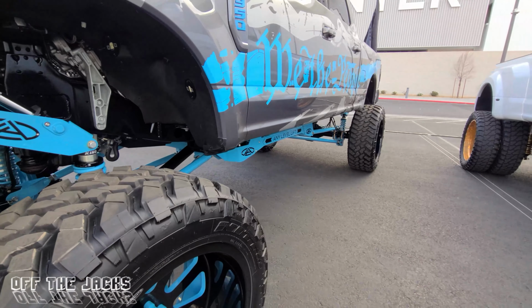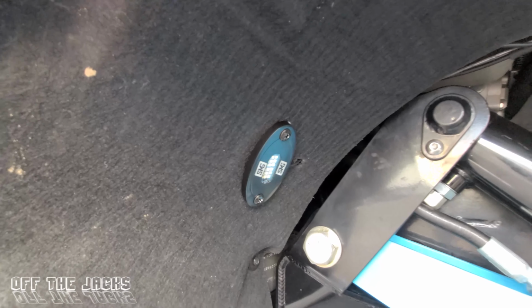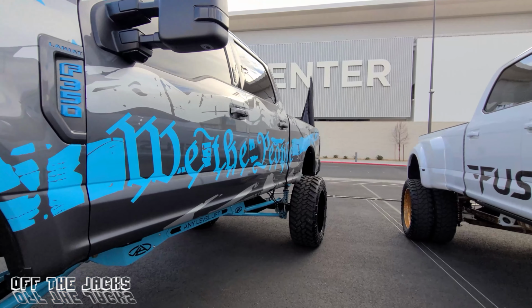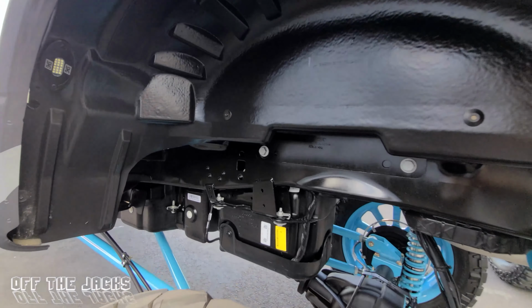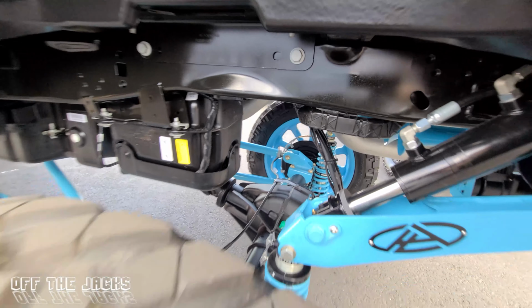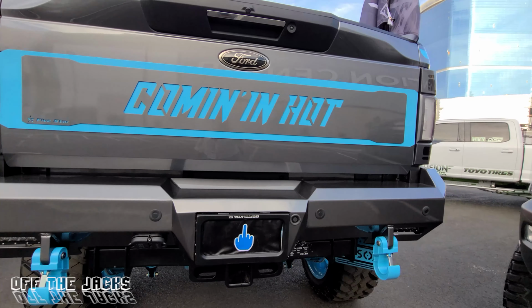We will see more lifted trucks. Okay, somebody will have to tell me what that is, because I don't know. But he's got them all the way around. Are they lights? I'm guessing. I'm sure y'all know. F-350 Lariat. And we'll get a look under here. Coming in hot.